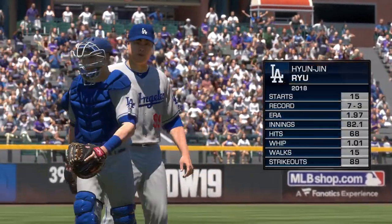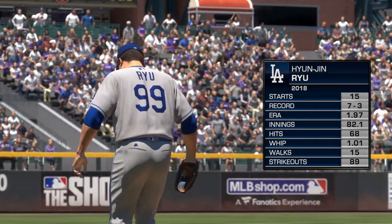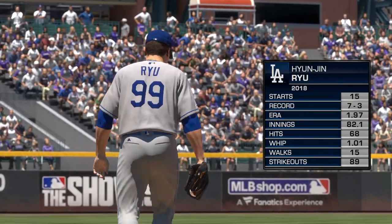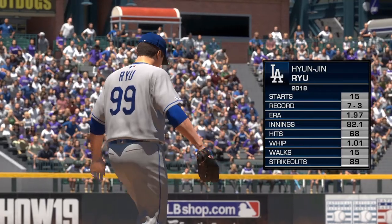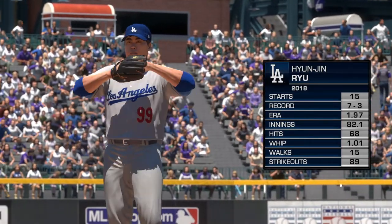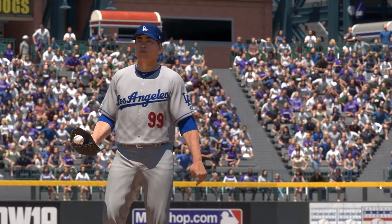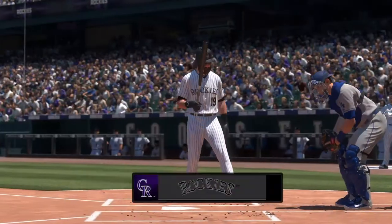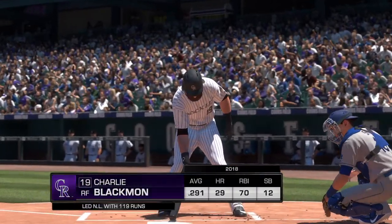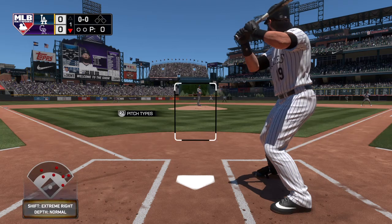Hyun-jin Ryu, the Korean lefty, will be the starter in this one. What's your take on him, Dan? Hey, you don't see a lot of guys that have 5 pitches, right? Sometimes it's hard to master even 2 or 3. But if you can master 5 like he has, he'll be in pretty good shape. Here's Charlie Blackmon now. He'll lead things off here in the bottom half of the first for the Rockies, the right fielder, Charlie.